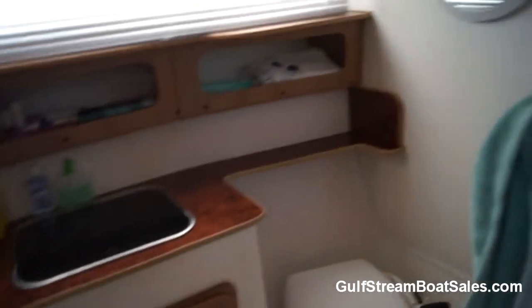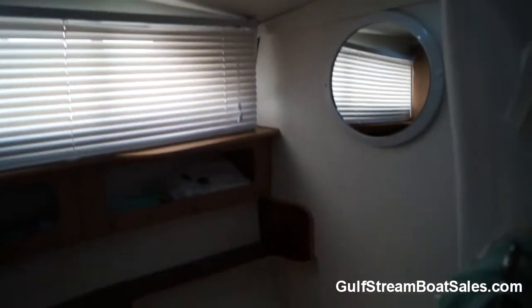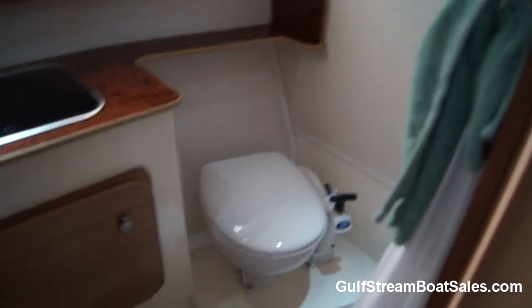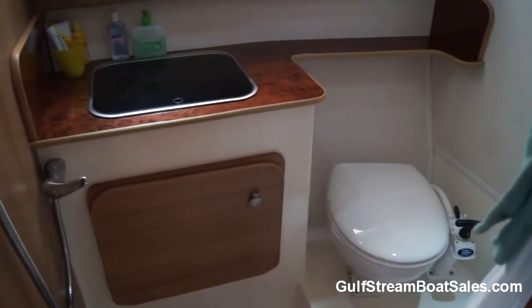The modern theme continues whenever we move into the heads compartment here. Just to show you, we've got blue LED lighting. This lighting is installed right the way throughout the boat, as well as some really nice indirect lighting around the main saloon, and it really sets the boat off at night time.